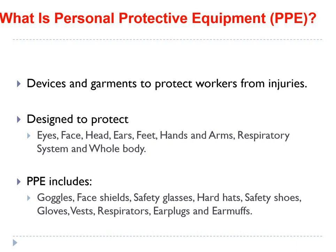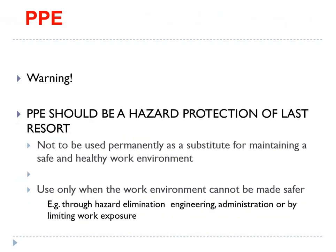So, devices and garments to protect workers from injuries. That is the personal protective equipment. It is designed to protect your eyes, face, head, ears, feet, hands and arms, respiratory system and your whole body. So the PPE includes the goggles, face shield, safety glasses, hard hat, safety shoes, gloves, vest, respirators, earplugs, and ear muffs. Alright? So, why is it so important?